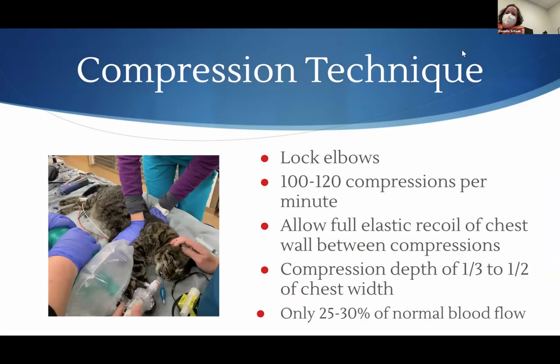Compression technique is super important, and we'll talk about all the different techniques for the different sizes and conformations of patients. Most importantly, though, we want you to lock your elbows so that you're not putting further stress on your body while you're doing chest compressions. So your arms straight out, as straight as you can make them, and lock your elbows so that they're not bending at all.